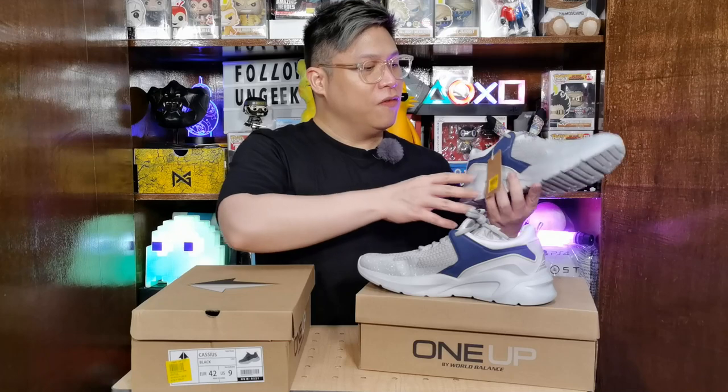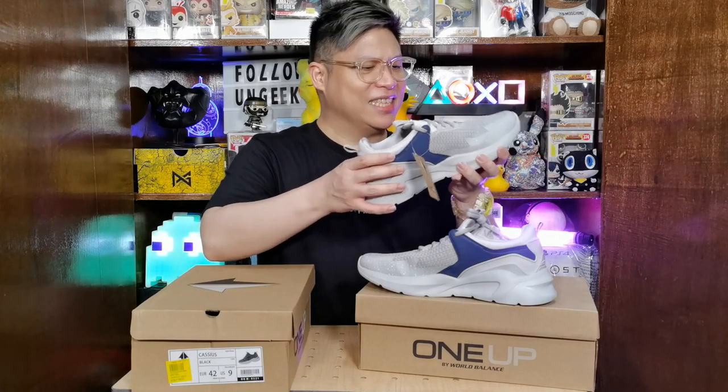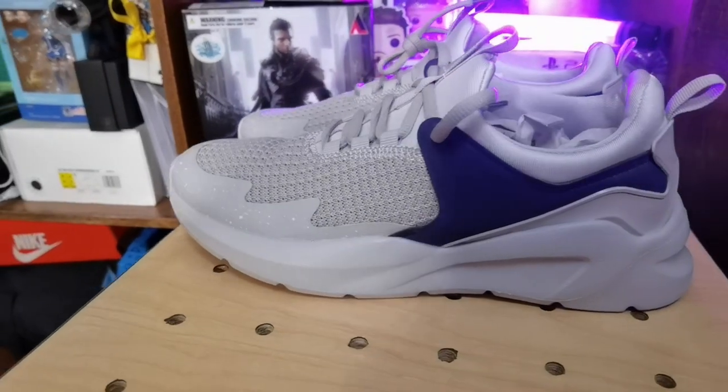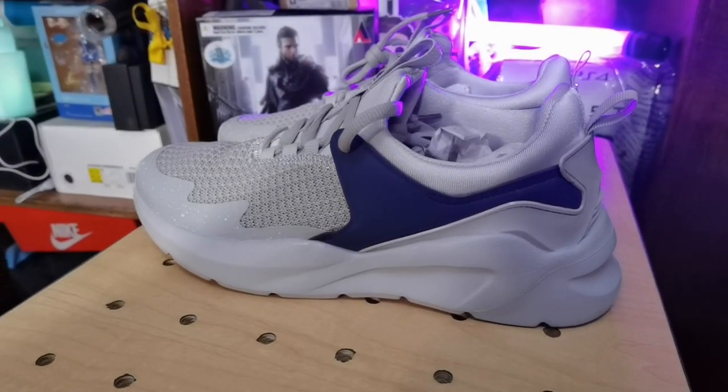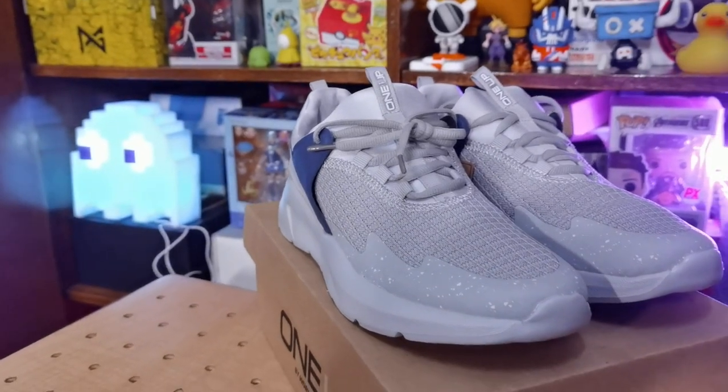Not so bad. For 1,000 pesos, I was expecting a lot less. The Darko one is very interesting because for one, it's very, very light. So I'm guessing it uses the same manufacturing technology from the main World Balance line. This has a lot of different materials stitched together.